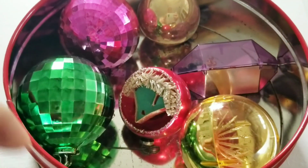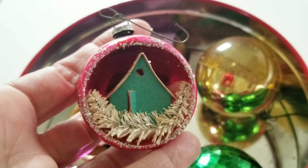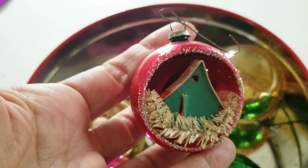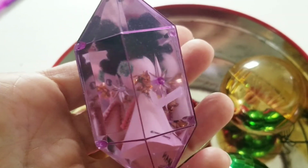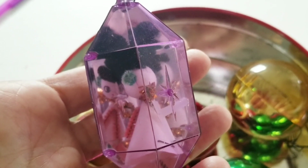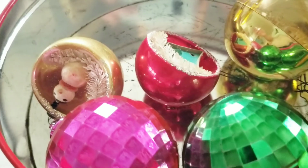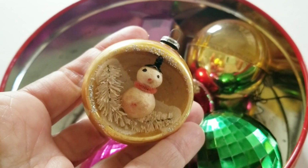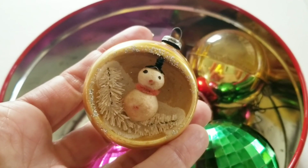And another treasure that I found about a week or so ago, I got this little tin of ornaments. It was $3, and the reason why I grabbed it is it had this great little diorama ornament in it. It actually had several of them. These are actually really quite valuable. There's also a cute little plastic one with a snowman. But these little diorama ornaments can go for as much as $20 for the glass ones online. So I went ahead and got this little tin of them. This one has a little spun cotton snowman in it. He's very cute. I may keep one and sell one, I'm not quite sure yet.